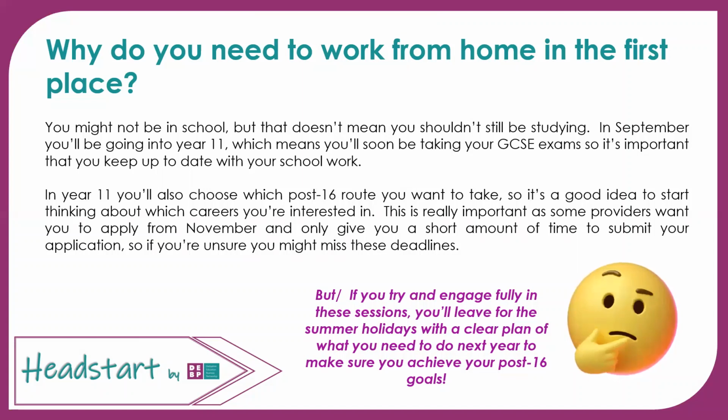So like we said, you try and engage fully in all of these sessions. You'll leave the summer holidays with a clear plan of what you want to do after year 11, and you'll have a good idea of how you can achieve these goals. Okay, so that's the action plan that we looked at for week 6.